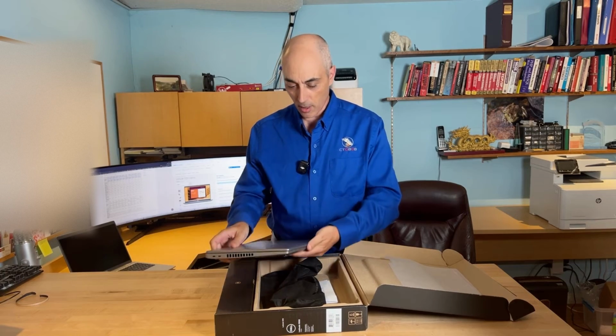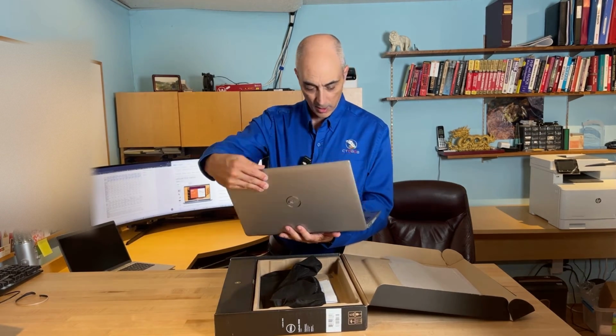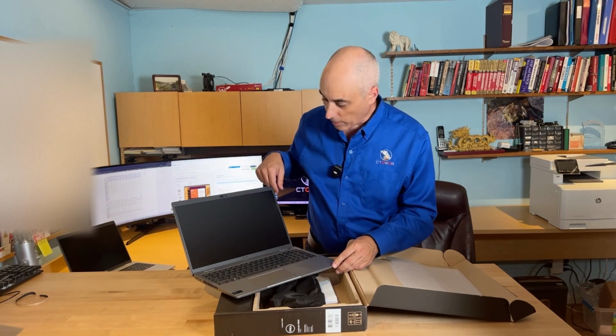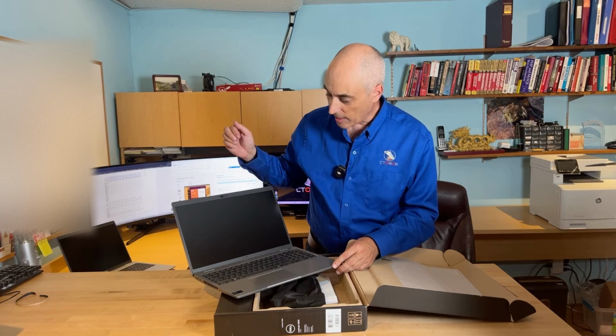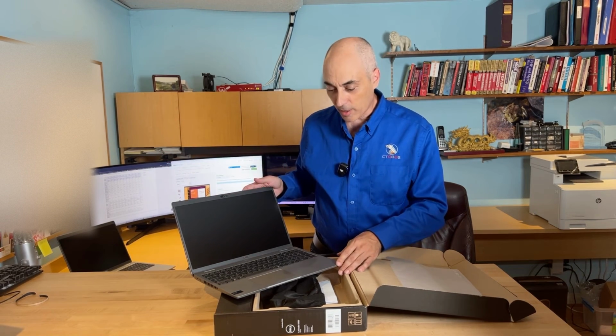The hinges, as you can tell, there's two hinges here on the back, and they're not really in the way or anything like that. The bezel around is pretty good. You've got a front-facing camera there, as you would expect, to be able to do video conferencing and so forth.